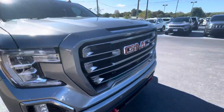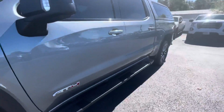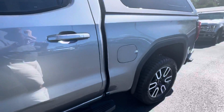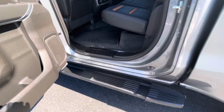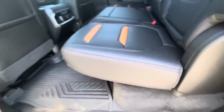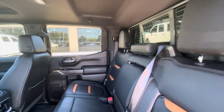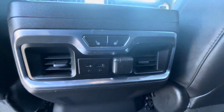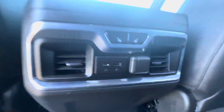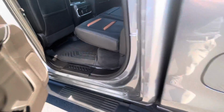We'll take a look at the interior. Excited about that as well. That's going to match the exterior condition for you. Again, I'd have no reservations on what I've seen about this truck at all. Rear seats are like new. No issues at all. Headliner is clean all the way around. Rear air, rear heated seats. Got some charging ports there, rubber floor mats protecting the vehicle.